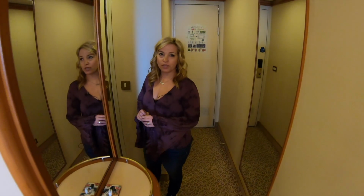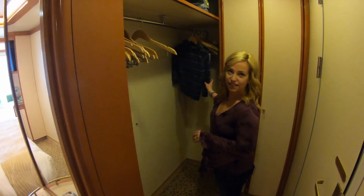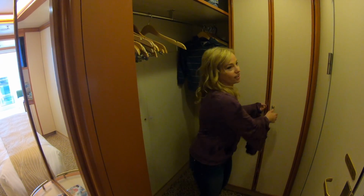Okay, closet is super spacious. There are tons of wood hangers. If I had to guess, I'd say there's at least 30 wood hangers in here. And we'll take a look at the closet.